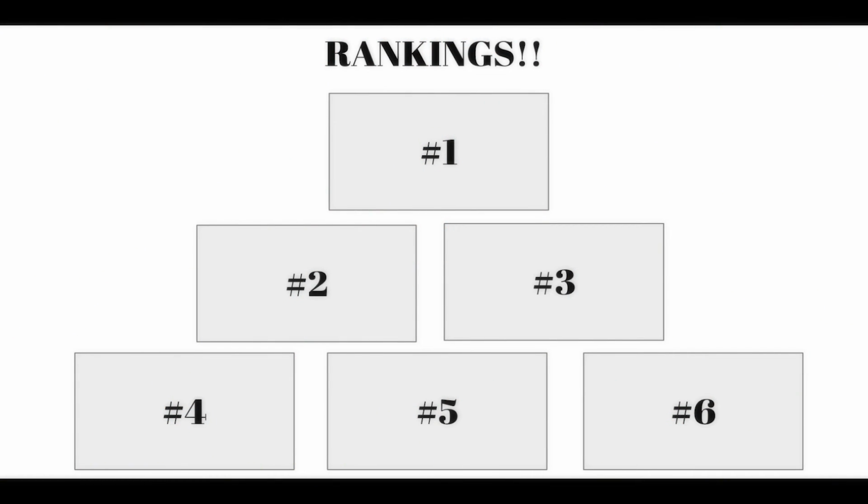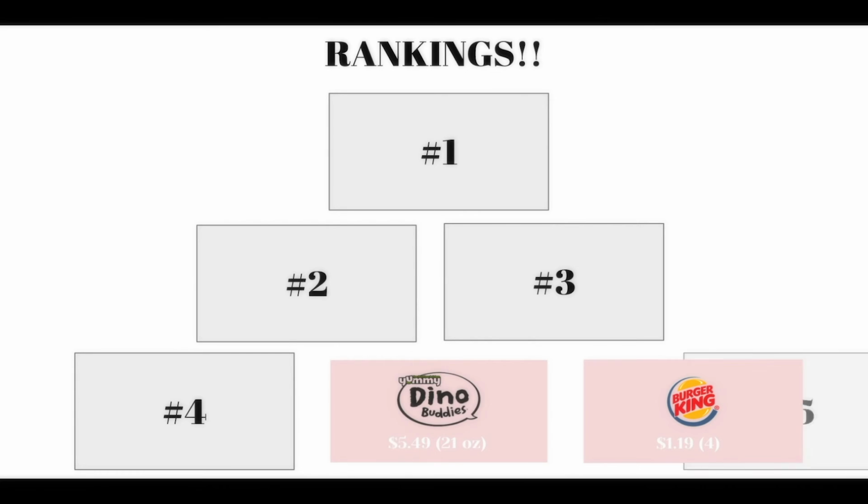Welcome to our rankings. So at last place, we have Burger King. And this is because they were kind of too small and the flavor wasn't that good. Now for second to last, we have Dino Nuggets. So they're also kind of soggy, not the best, but they get one extra point for being dino shaped.